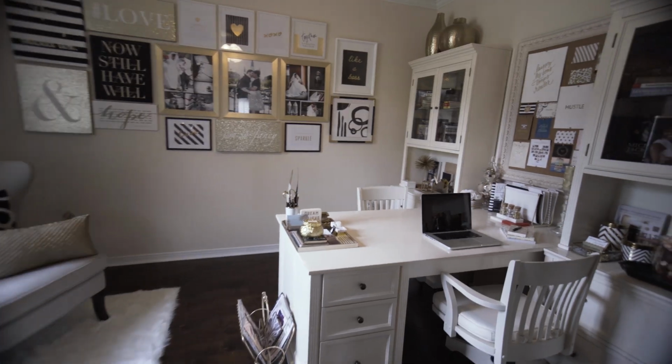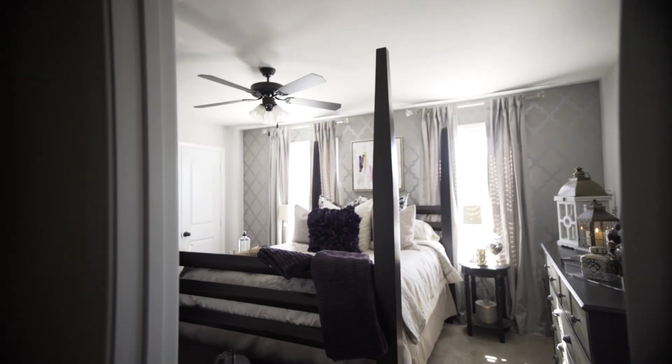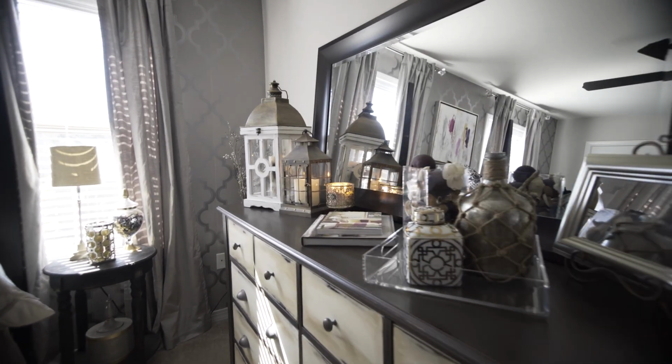Now I'm getting ready to take you to the final room of the tour, the guest room. Let's go in and take a peek. So this is the guest bedroom.